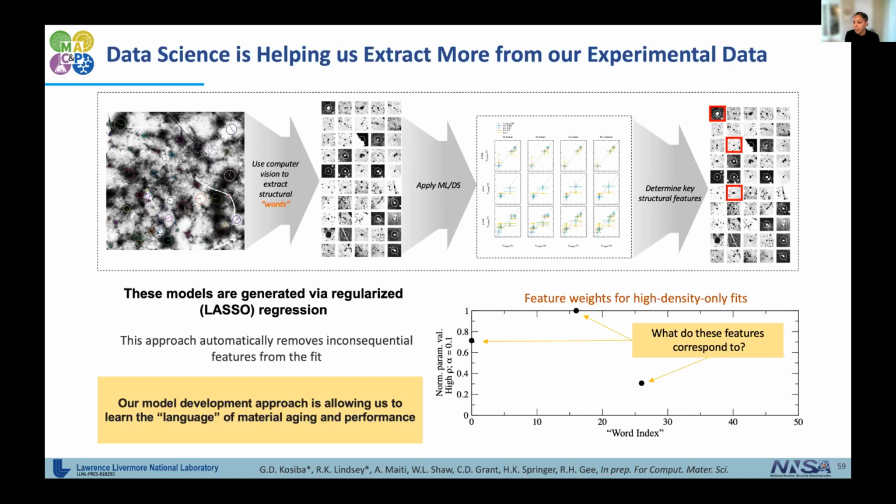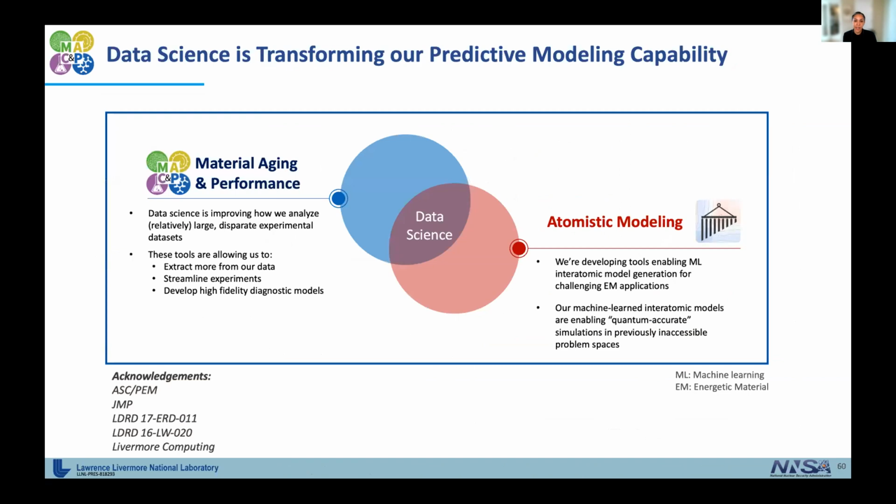And so I'll wrap my talk up here with a few more high-level remarks to leave some time for questions. First, data science is really improving how we analyze what we believe are relatively large data sets, and helping us make heads or tails of these disparate experimental data sets that we get. So lots of different types of characterization data, lots of different types of detonators and materials, and so on. These tools ultimately are allowing us to extract more from our data, streamline our experiments, and develop high-fidelity diagnostic models. Holistically, all of these data science endeavors that my teams are working on are really transforming our predictive modeling capability. So I'll end my talk there and would be more than happy to answer any questions.